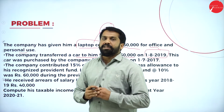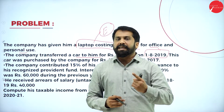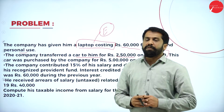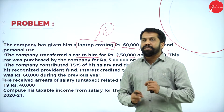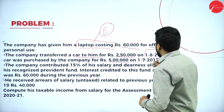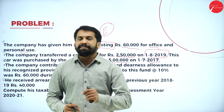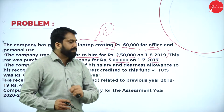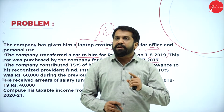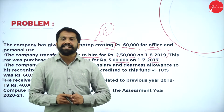Now, the company transferred a car to him for 2,50,000 on 1/8/2019. So just assume that you're my boss and I am your employee. Now, you have given me a car for rupees 2,50,000. It is not a brand new car, it is a second hand car. This car was purchased by the company for rupees 5 lakh in 2017. It is almost 2 years old, a used car. So a 5 lakh worth car they are giving me for what value? 2,50,000.